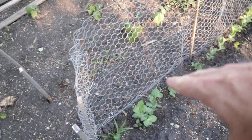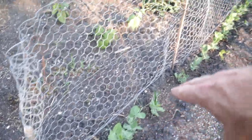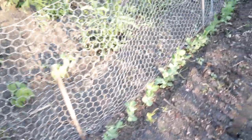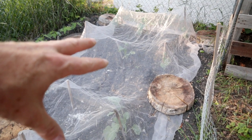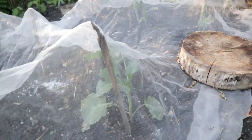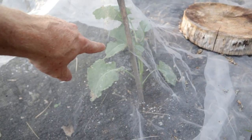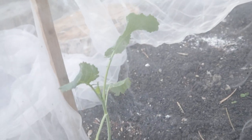So this part here wasn't actually here in the last video, and these are the peas. And the peas are doing excellent. Everything came up really good, and they're just gonna grow right up here. And over in the back under here is my broccoli, and that wasn't in during that last video, but you can see here, it's doing pretty good. It has been getting eaten a little bit. I've got a number of plants in here.